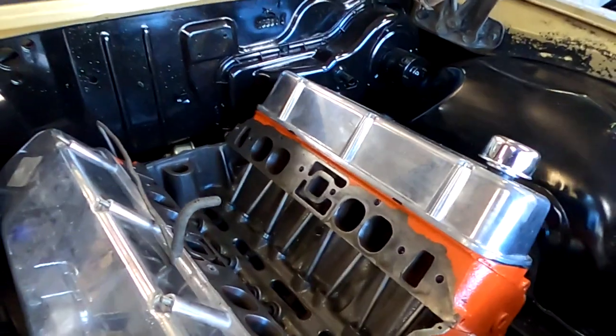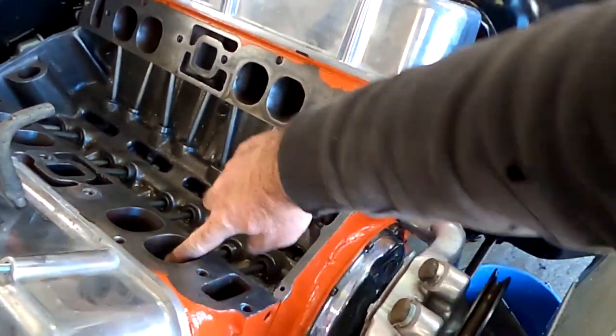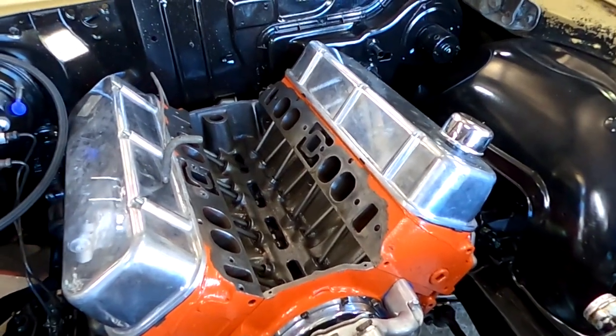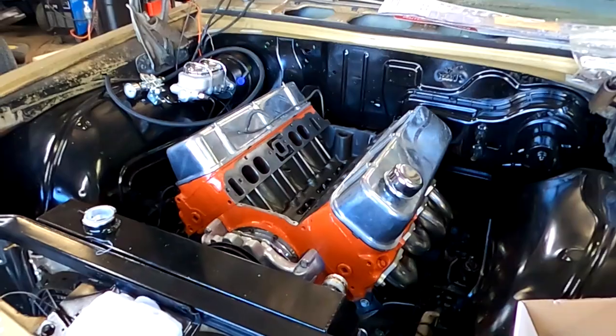We'll get it fixed. These are a large oval port head and looks like they've been cleaned up a bit too. So these are the same heads that were on my old big block. It made 526 horsepower, 525 foot-pounds of torque. So you can get good power out of these oval port heads.